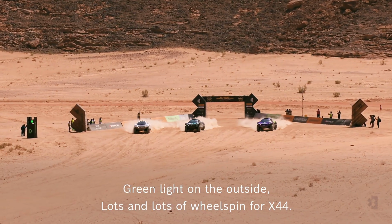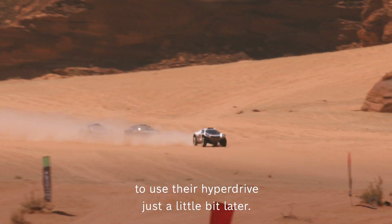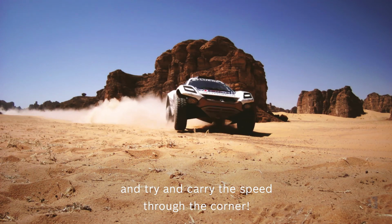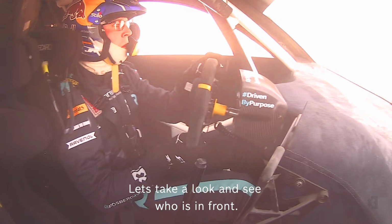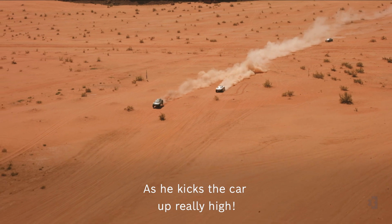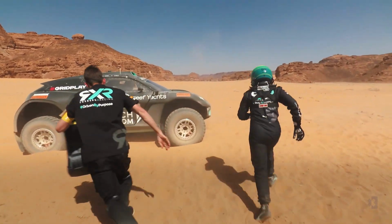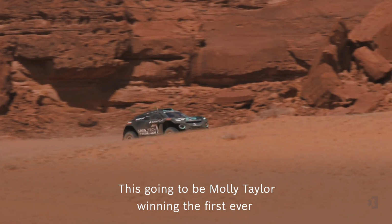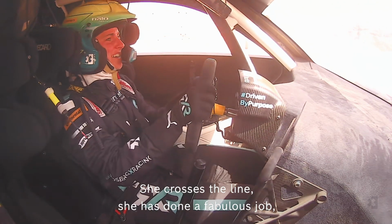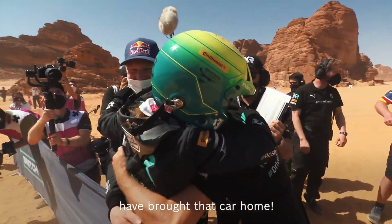Green light on the outside, lots and lots of wheel spin for X44. Timmy Hansen with an amazing start. They're gaining on him now. Wonder if they've waited to use their hyperdrive just a little bit later. Christopherson goes out wide. Now he's going to make the cut back and try and carry the speed through the corner. Hansen leads Christopherson. Let's take a look and see who's in front. It's Johan. Johan has managed to get in front again as he kicks the car really high. Up at the front though, Christopherson has pulled a massive gap. Look. This is going to be Molly Taylor winning the first ever Extreme E X Prix. She crosses the line. She has done a fabulous job, and no wonder she is smiling, because her and Christopherson have brought that car home.